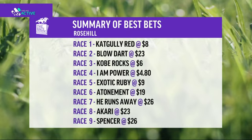Kobe Rocks, $6 box seats and wins. I Am Power at $4.80. Exotic Ruby back to a drier track. Atonement, so tough on pace if she stays in Sydney. He runs away tough as well. Akari, the best value of the day. And Spencer, he sticks like glue at $26, Stu.